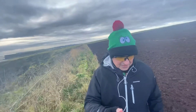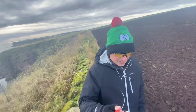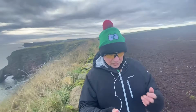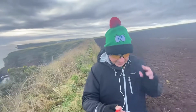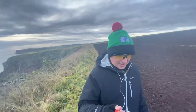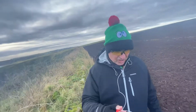Right, let's continue along this path. I've got my waterproof and some tracky bottoms on today, so it's fine. Fingers are a bit cold, but it's fine when you walk along, you warm up. And I just hope there's a path that goes up here at the end, otherwise I'm going to have to turn back and go back the way I came with that little scary bit of ridge.